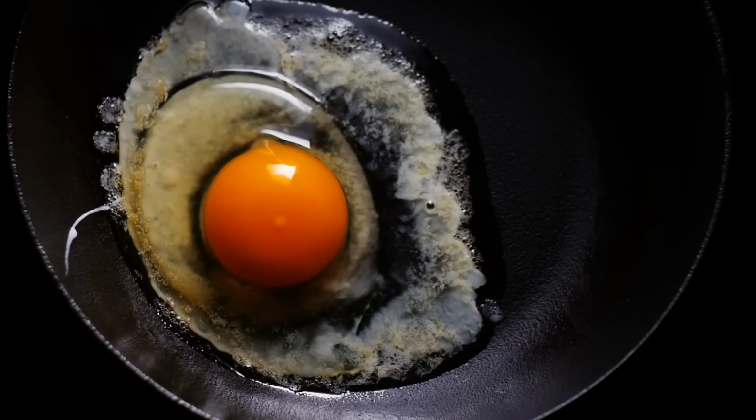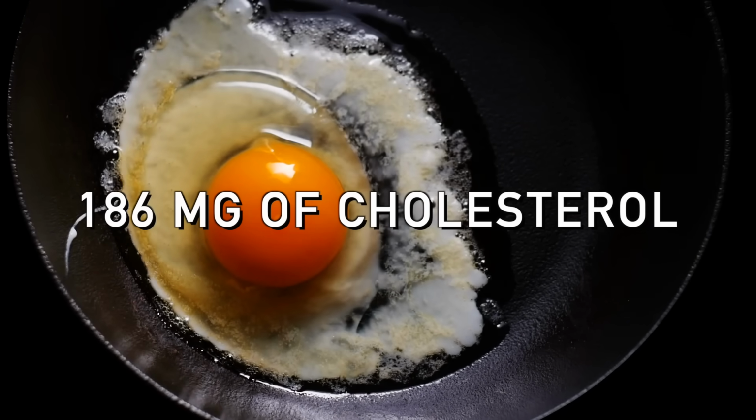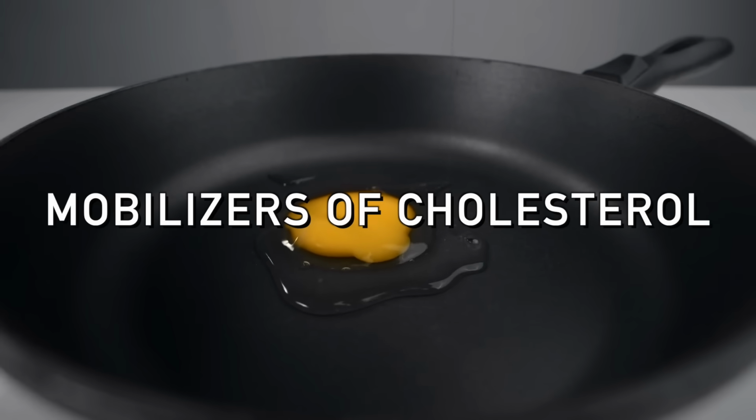And the thing you need to know about eggs, for example, is that one egg gives you roughly about 186 milligrams of cholesterol. But you have to also realize that your body makes cholesterol. It makes a lot. It makes like 3,000 milligrams of cholesterol every single day. So if we look at 3,000 milligrams and 186 milligrams, there's a big difference between those two. And in that egg yolk, Mother Nature has provided the mobilizers of cholesterol.